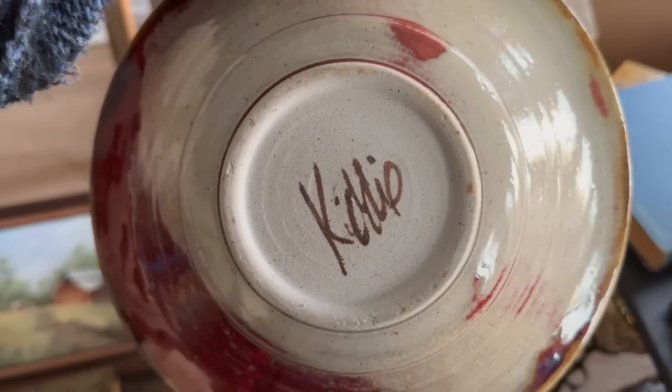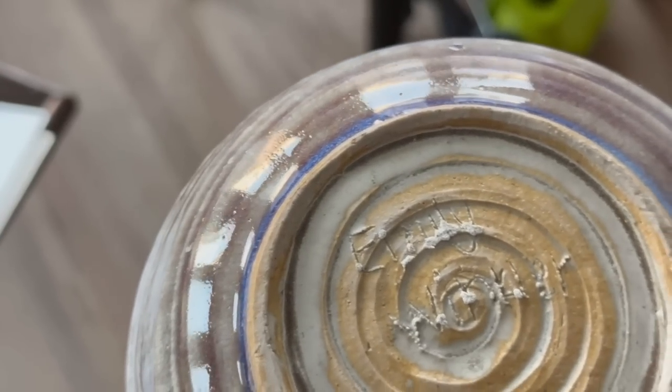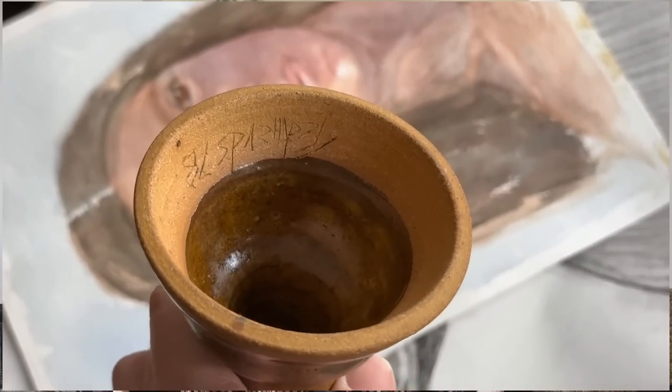Something we love doing is looking for signatures on the bottom of pottery. I love picking up a piece of pottery, and if it's signed, I instantly want to buy it. Something about just a person making this piece and having that kind of history behind it, and they had this at one point and who knows where it's been since. I love finding a signature on the bottom of a piece of pottery. A lot of times this is called studio pottery, so it's like a one-off piece from a studio ceramic artist or something. So those are also great pieces to look for at the thrift or antique store.